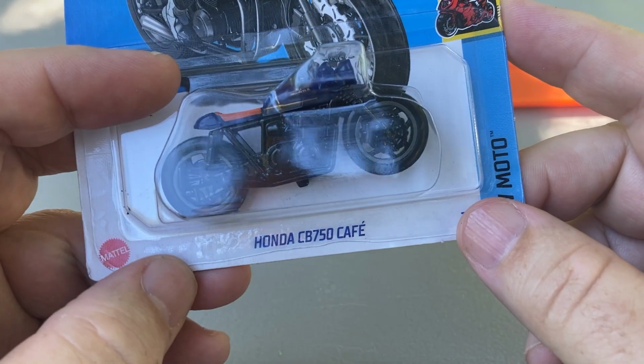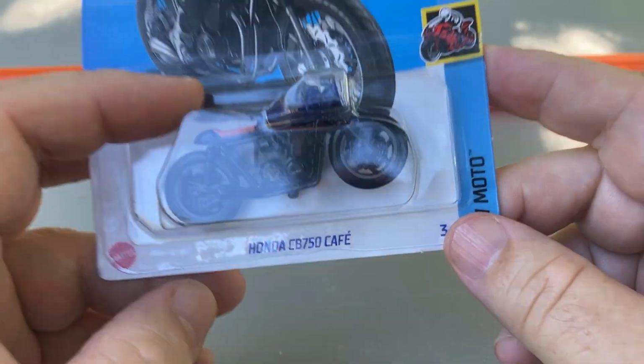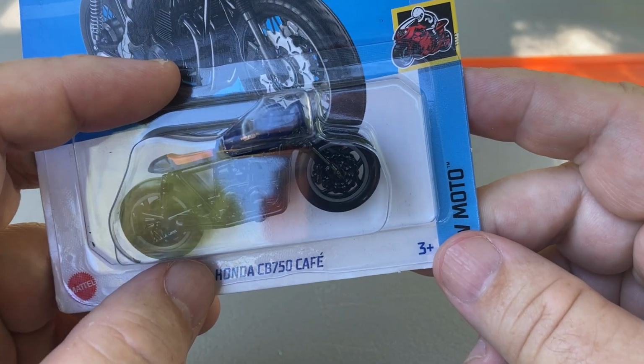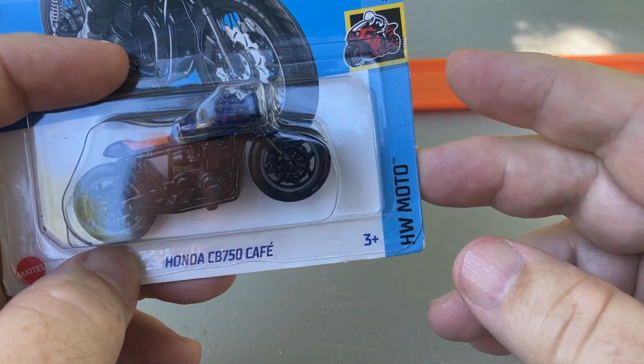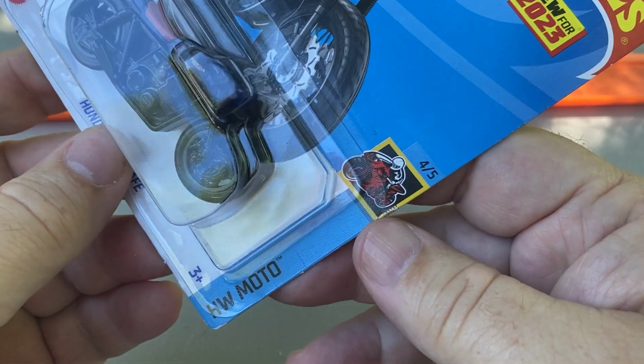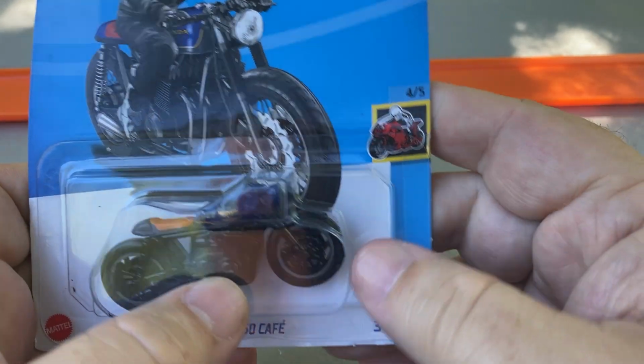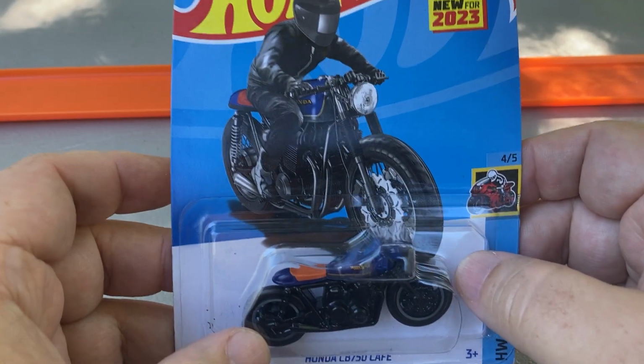All right, so this is a Honda CB750 Cafe. It's a Hot Wheels Moto, number 4 out of 5. I like that motorcycle. I hope they make that one right there. All right, so it's just your basic.